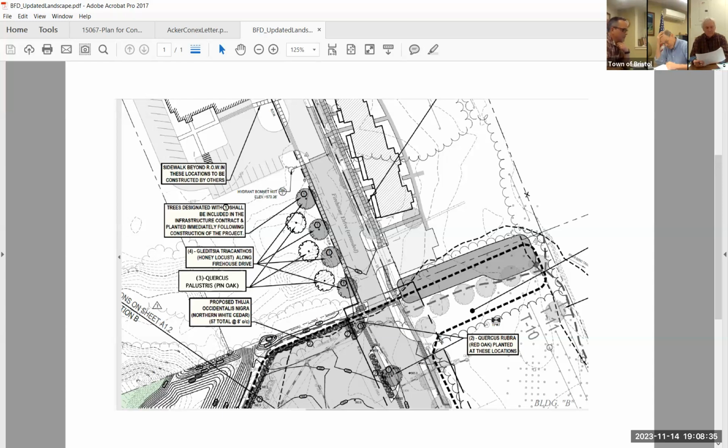So those back trees, when we're looking at the current trees along Firehouse Drive, we stood at the apartment building itself. And at eye level, you're looking right smack dab into the branch structure of the 4 existing maple trees, I think, or honey locust trees that are there. That's what's in front of the apartments? That's on the firehouse side.